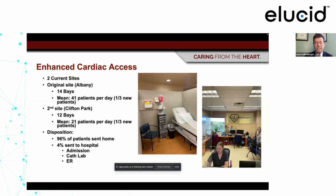When we originally set this up, I thought maybe we would send home 85% of the patients. We send home more than 95% of the patients. The other patients that come in that need to be admitted, we either do direct admissions to the hospital, send them to the cath lab if they have truly unstable symptoms or myocardial infarction, or a lot of times patients will come in with shortness of breath, and on lab evaluation we find out they're significantly anemic or they have a GI bleed, and we'll send those patients to the emergency room.